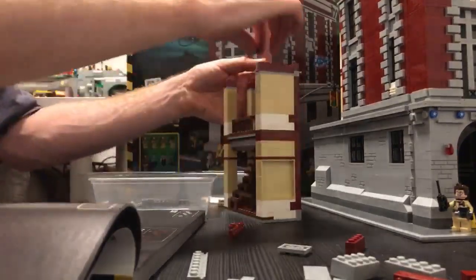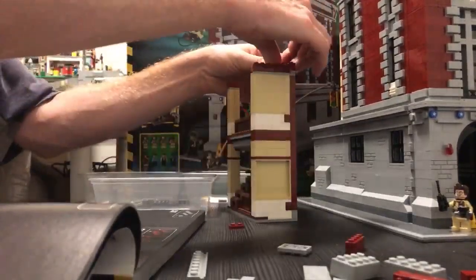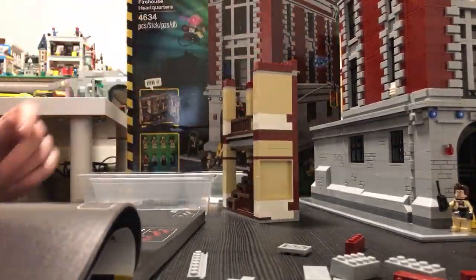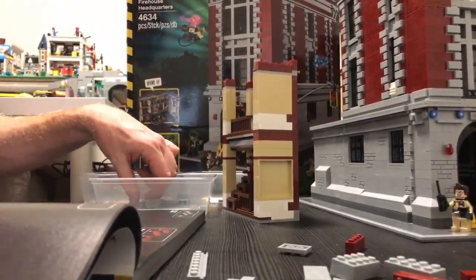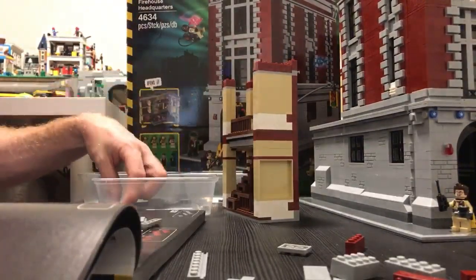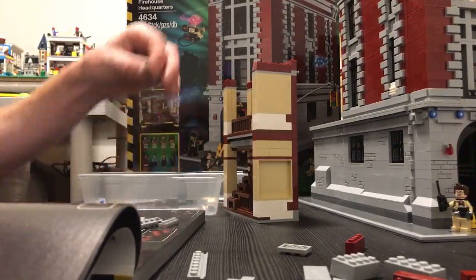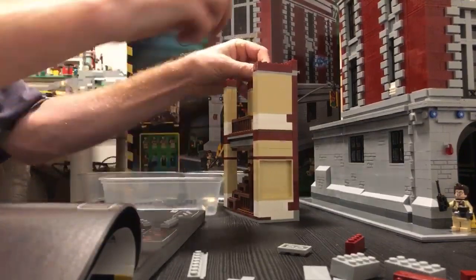There are a few bits when I was building this set where I thought it seemed a bit flimsy, and then after about four more steps, it's suddenly the most solid thing ever. You could drive a train through it and it would survive. The train probably wouldn't, but the building would.